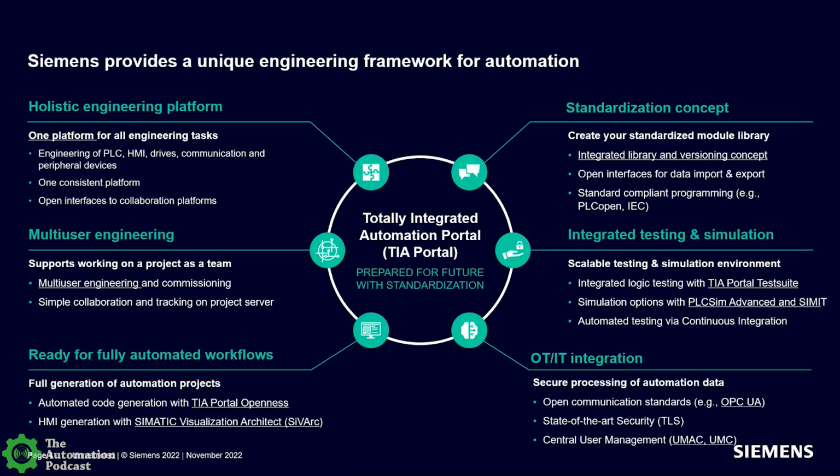The ability to automatically generate our solutions with other tool sets, such as applying the TIA Portal Openness or the Visualization Architect. The concepts of library, an integrated library with master copies and type and version management, and the ability to manage those libraries. We've really evolved a lot in the libraries based on real feedback of customers using the TIA Portal framework to standardize their automation solutions in their corporate world, and driving the functionality in the library that meets their requirements.